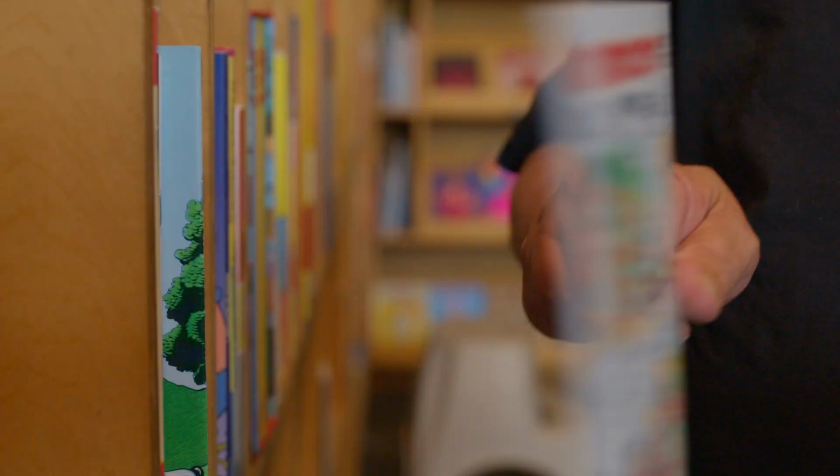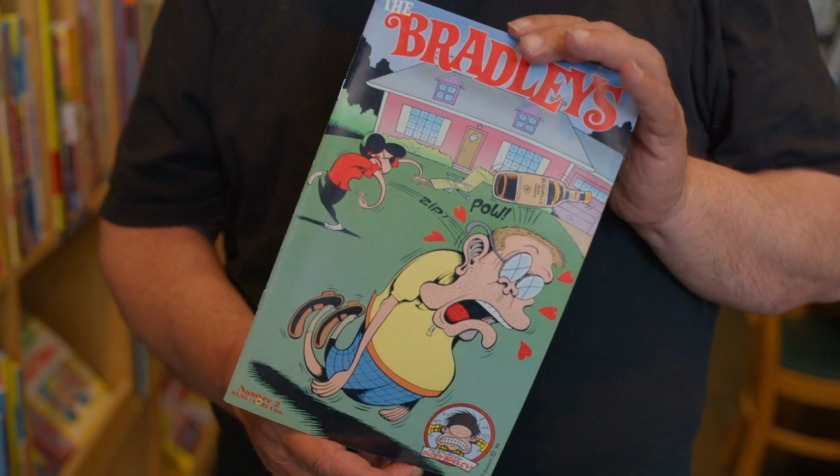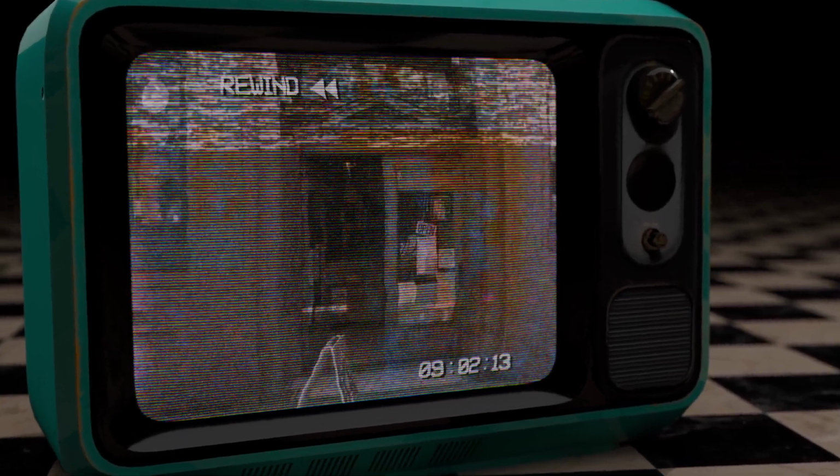One of my personal favorites is Peter Bagge. Peter Bagge is known for chronicling the grunge phenomenon in the 80s in his comic serial Hate. This is Peter Bagge's earlier work, The Bradleys. It was a story of a dysfunctional family, maybe loosely based on his own upbringing. I've been a comics fan since I was a child. Let me rewind back to the beginning.